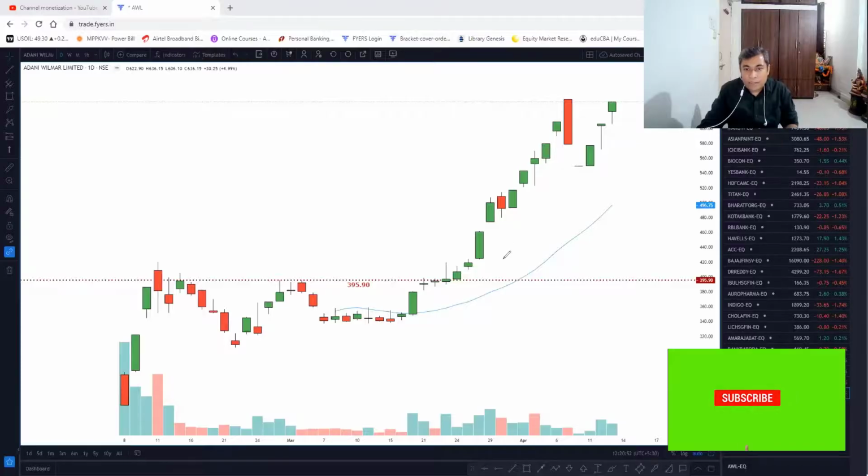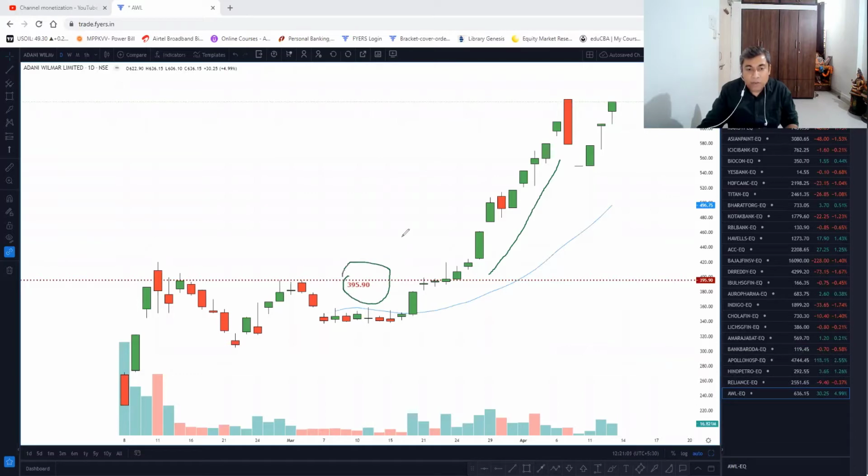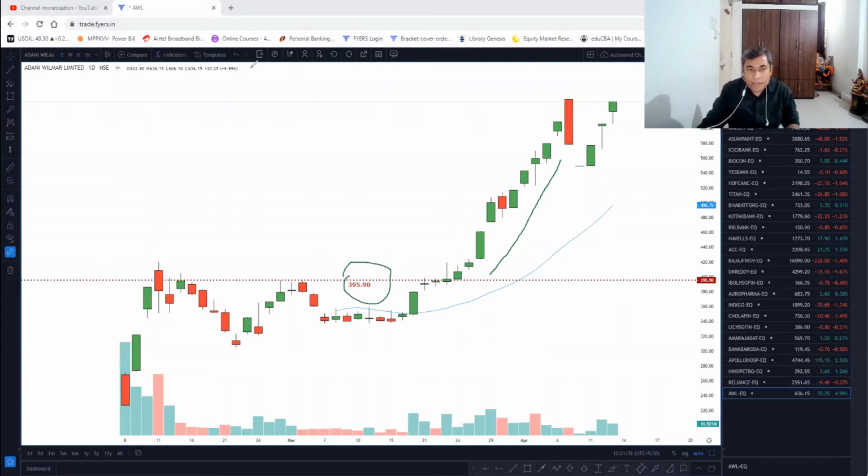As you can see, this stock has been a super performer lately, and it has given a breakout from a base, which was around 395.90. It has given two breakouts continuously. This is the first breakout and this one is the second breakout.